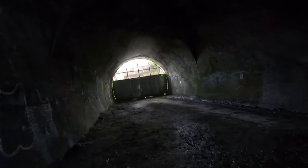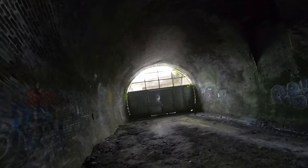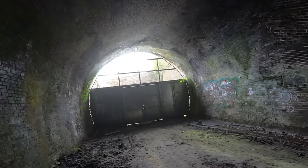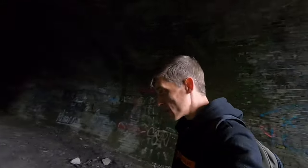But this is the end of the old tunnel. But to be fair, it looks like it's just blocked off, and then on the other side, it goes even further. But what a mission that was. Look how dark it is, guys. Sorry about the bad footage in there. But yeah, hopefully you enjoyed that little tunnel explore. Gonna have to make our way back down there now, get some shots and stuff.